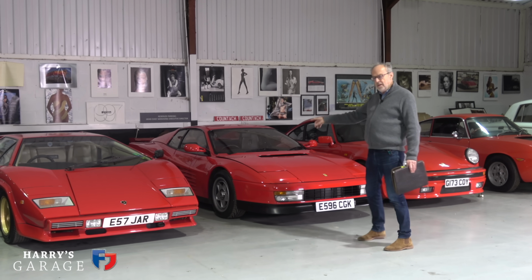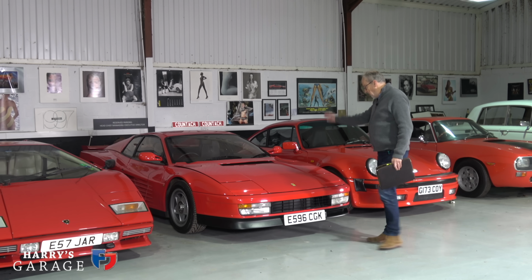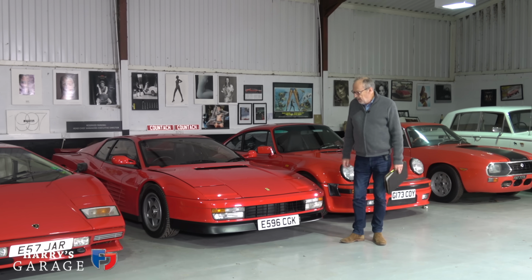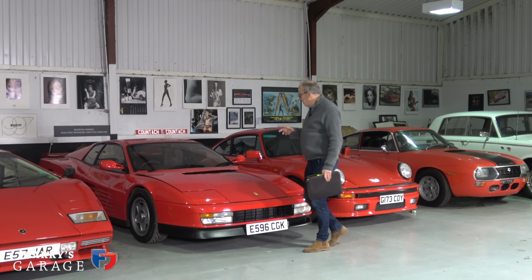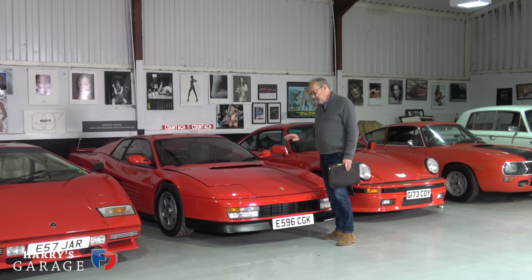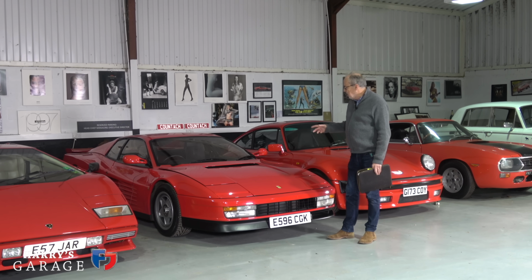It does need tyres, and they're coming in the new year, but that's for next year. Now, 2024 for the Testarossa was meant to be a big year, but it didn't happen. Right at the beginning of the year, I knew I was going on this Spanish trip, and the idea was to take the Testarossa, perfect for it, and we were going in February. And I just drove it out.